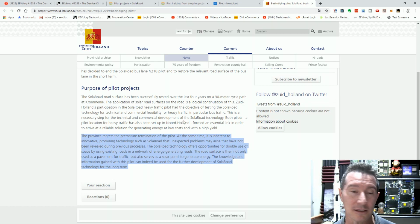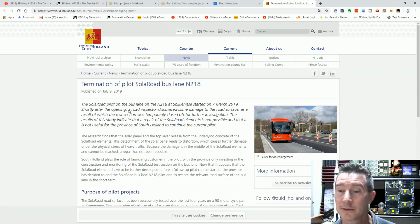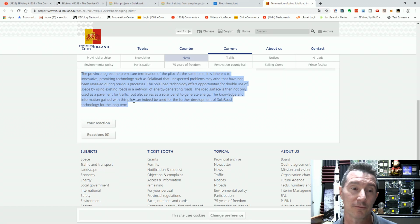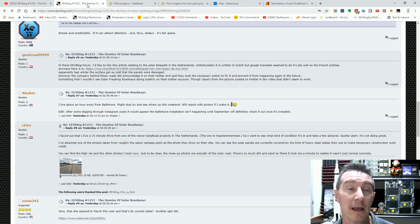Stop with this madness. That's the council's website. The council regrets that we wasted our money on this stupid concept, but we're going to continue to pump money into it, I guess. Unbelievable. Anyway, you want to see the photos of what it looks like?